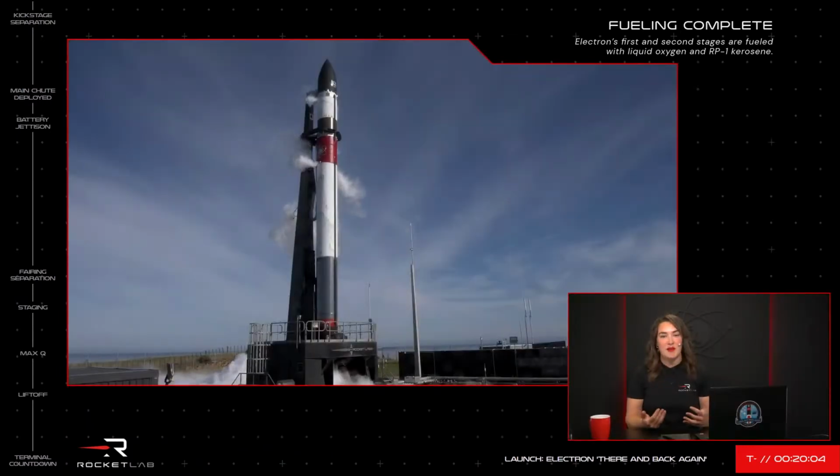to take you through the launch and our incredibly exciting secondary mission to catch a returning rocket booster from space with a helicopter. Today's launch will be the first time we try to bring back Electron's booster underneath a helicopter. It's all part of our plan to make Electron the world's first reusable orbital class small rocket, and this mission is the most advanced milestone in the program yet.